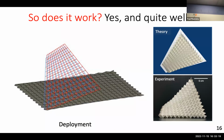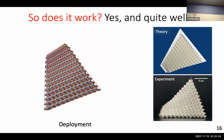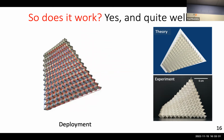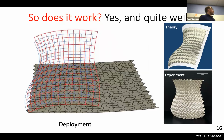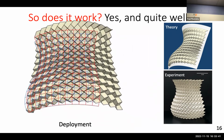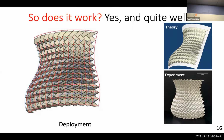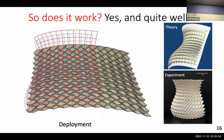So here's an example. This is the theory. That's the experiment. It's deployable, so it has this one-parameter family of motions that's easy to fold, and it achieves this satellite shape. Here's, say, a vase example. Again, this is the theory. This is the theory too. So we have a design, and then we achieve this surface that we're trying to achieve. It folds all the way flat, and it has this easy motion. And we did some experiments, and the experiments look really good in comparison to the theory.